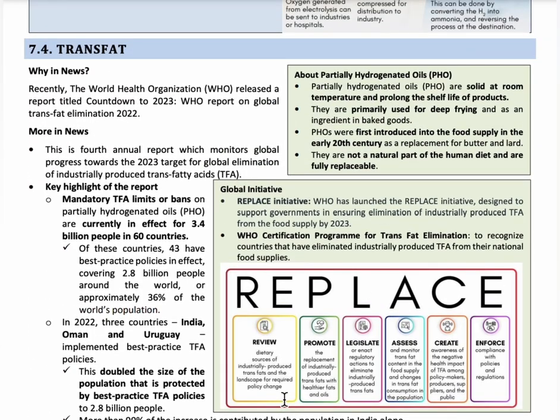trans fat. Trans fat or trans fatty acids are the unsaturated fatty acids that come from natural or industrial sources. Naturally occurring trans fats can be found in the cows and sheep. Industrial trans fats are used in food industry and for good taste, better texture and longer shelf life. These are partially hydrogenated oils that remain solid at room temperatures. These can increase the risk of heart attack and stroke.